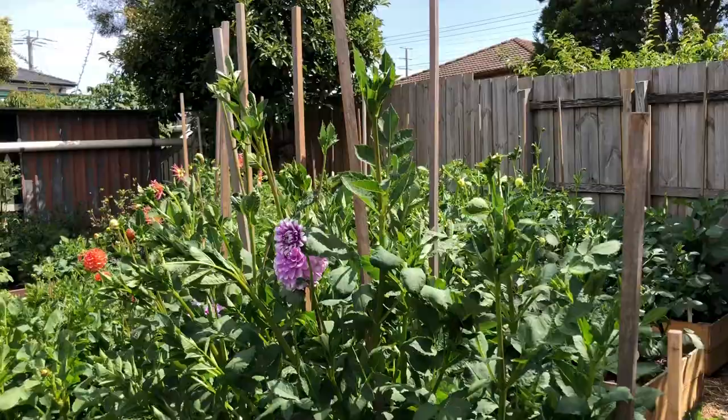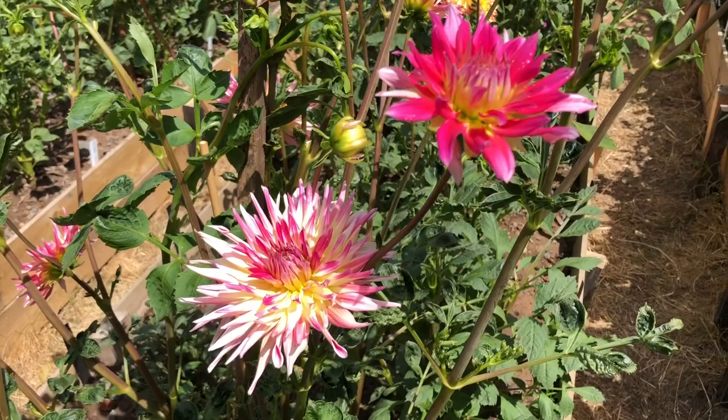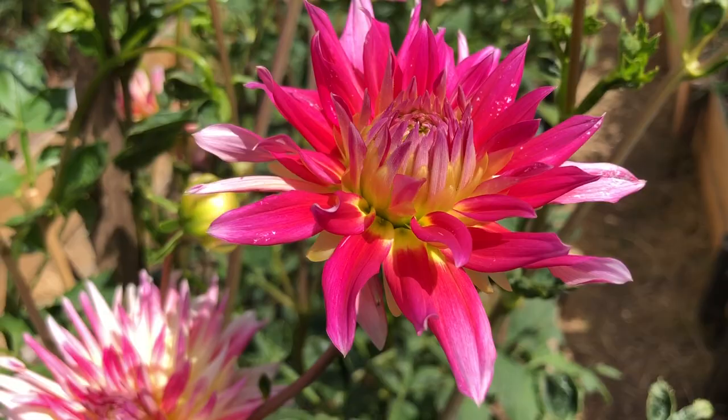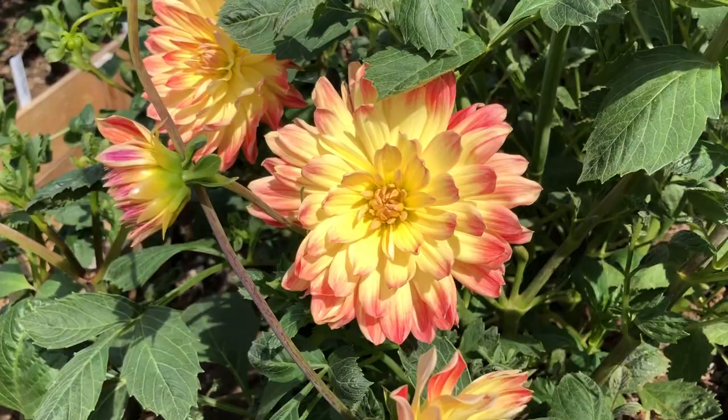This one here is a personal favourite. This is one that I tracked down last year that my grandfather used to grow, so I'm very excited to have this one blooming. And then there's some nice surprises like this one here. I had this one last year, but it didn't flower for me last year, so it's nice to actually see how it looks.